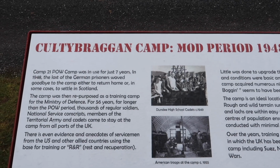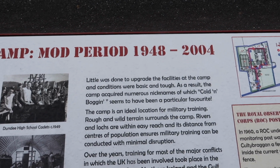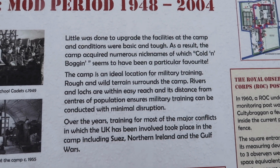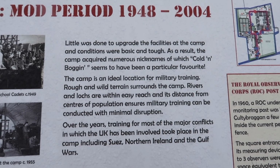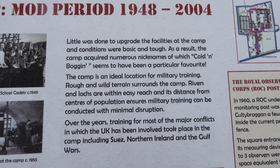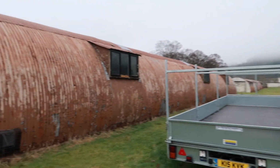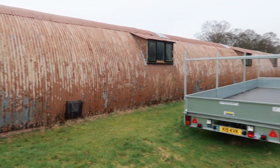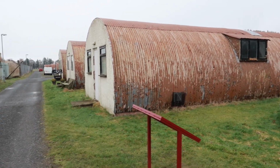It's just telling you here that the camp was occupied by the MOD between 1948 and 2004, and it's saying that little was done to upgrade the facilities at the camp, and conditions were pretty basic and tough. As a result, the camp acquired numerous nicknames, of which Cold and Boggin seemed to be a particular favourite. I mean, we've been in some of these things here, and if these weren't upgraded, to think that people were living in them in 2004 in the conditions, that's ridiculous.